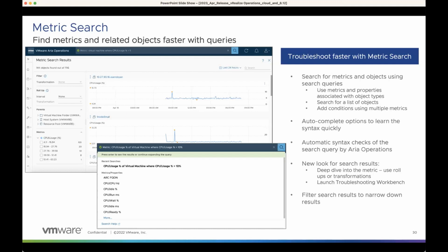In addition, you can also filter those search results. So if you have a lot of them, you just want to look for certain ranges, for example, or only try to narrow down those objects that belong to a specific ancestor, you can do that as well. So I'll show you that through a quick demo.